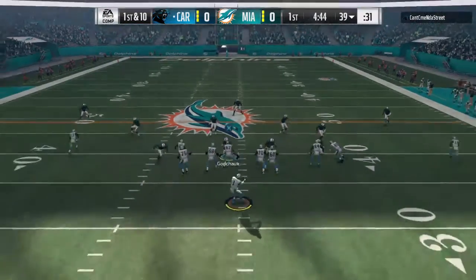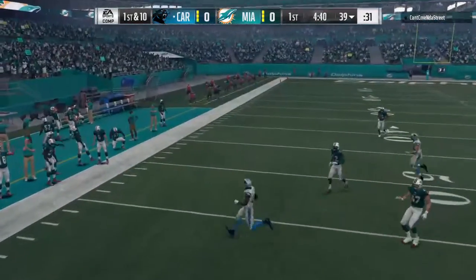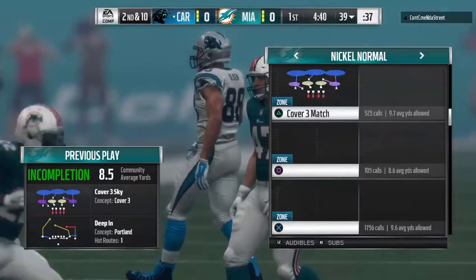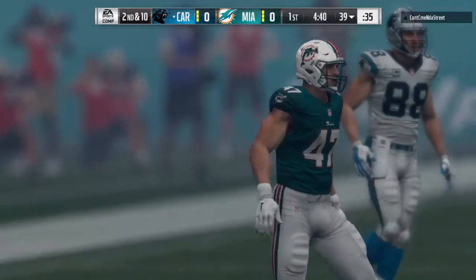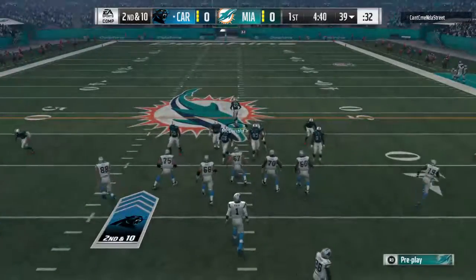I like how they work the tight end on a nice little under route there. And if you're going to give him that much space, he's not even going to catch the football. He's going to run away from you a little bit, and that's exactly what he just did there, picking up extra yardage. The intended target that time was Jonathan Stewart. And now it's second down.